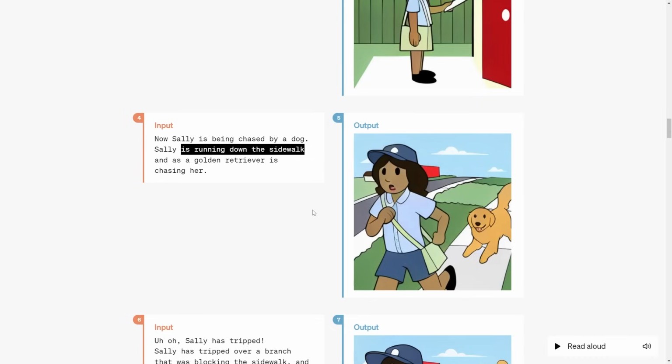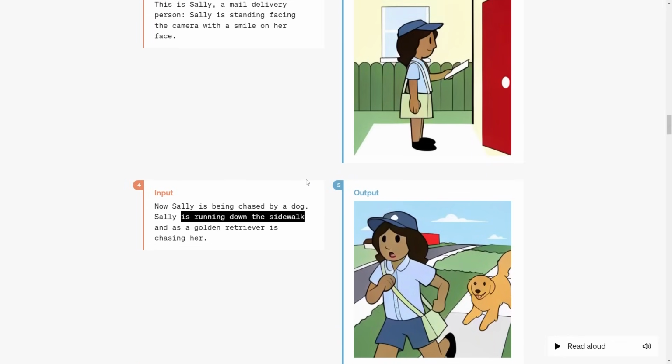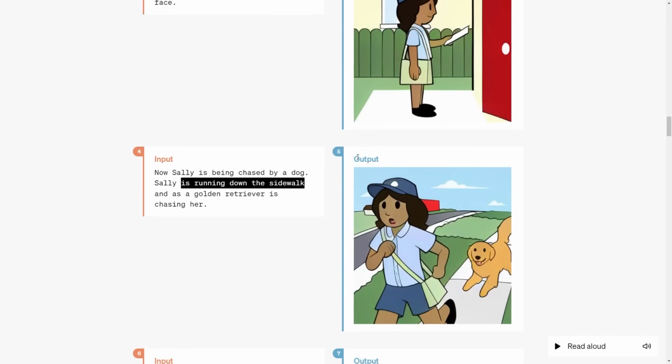Something that is a little bit frustrating with the current iteration of DALL-E 3 is that when it does do constant character generation, there are still small iterations in the character to where you can kind of tell that it just isn't 100% completely the same. And with this, what we can see is that this is, I would argue, 100% completely consistent in terms of the character generation.